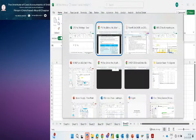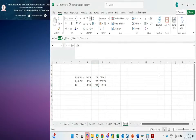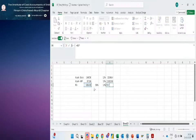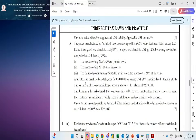In FG we have an additional point here. The input cost is 50% of the value. So we need to add one more point, which is 50% of the value. So on 5,82,400, this into 12%. The first three, stock, WIP and FG, are completed.